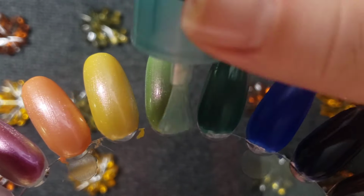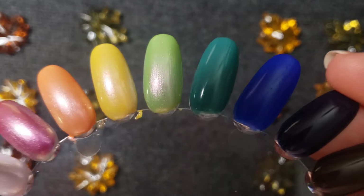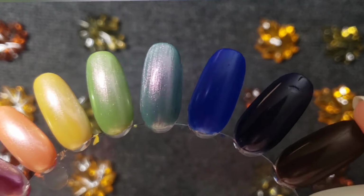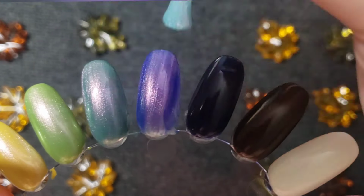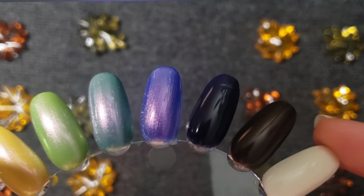Over green, I love the effect. You really get to see the pink shimmery aspect of that chromy part. Same with this teal. That shimmer really comes out, and I love the color combination here. Over that bright royal blue, I feel like that pink really does shine its brightest. It's just such a cool contrast.